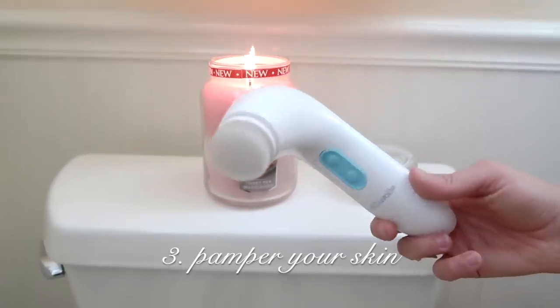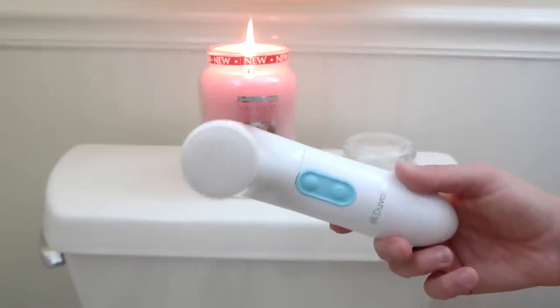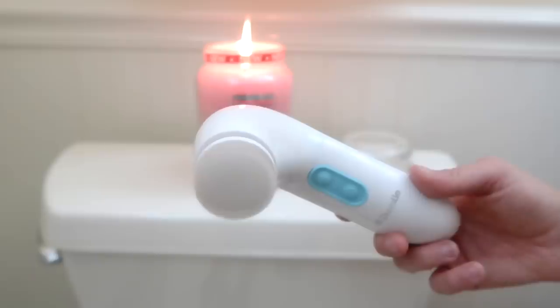Pamper your skin. Your skin is always screaming help me when you're on a busy schedule, so now that you have downtime, take care of it. Buy yourself a spin brush.